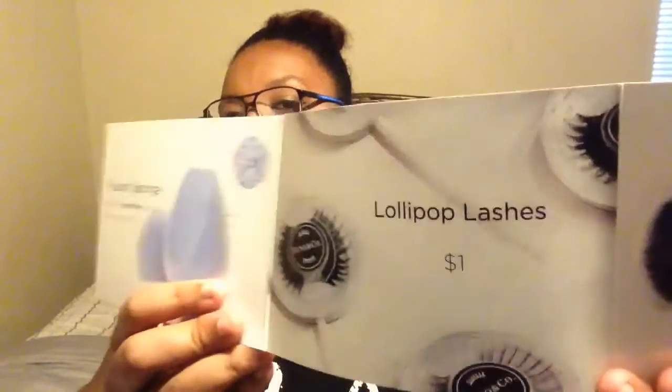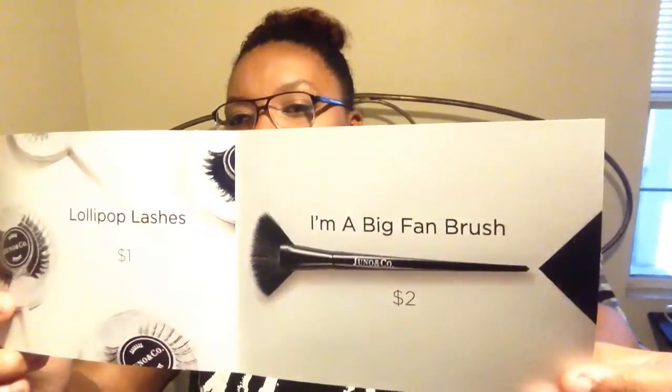When I looked it up and saw that it was based in California and in the Bay Area, I thought, okay, is this like a partner of Ipsy? Because if you look on their website under jobs, they're based in the Bay Area too. So yeah, nice that she used to work at Ipsy. That's another thing they have, lollipop lashes, which I'm really interested in. And of course, look how pretty that brush is. Okay, so let's get right into the products.